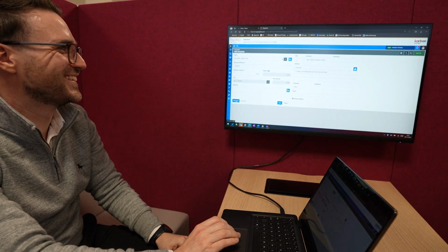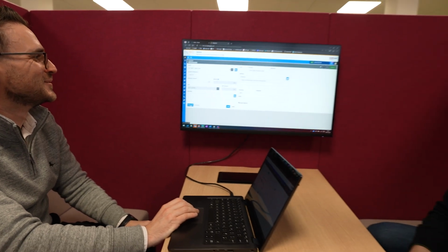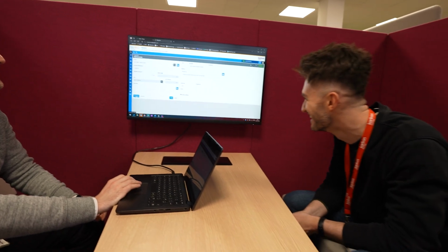Now all of our transactions are outside of scope of a number of the requirements, because not only do our colleagues never see or hear a card number, they don't go anywhere near a card number at all. And for me, that means that it's the most secure it could be.